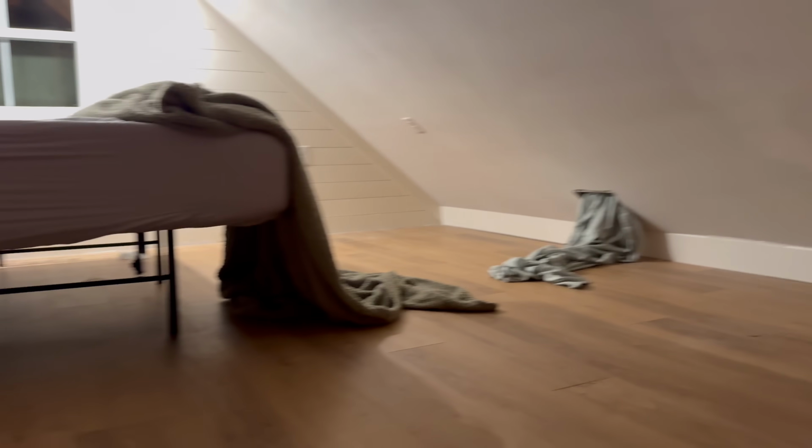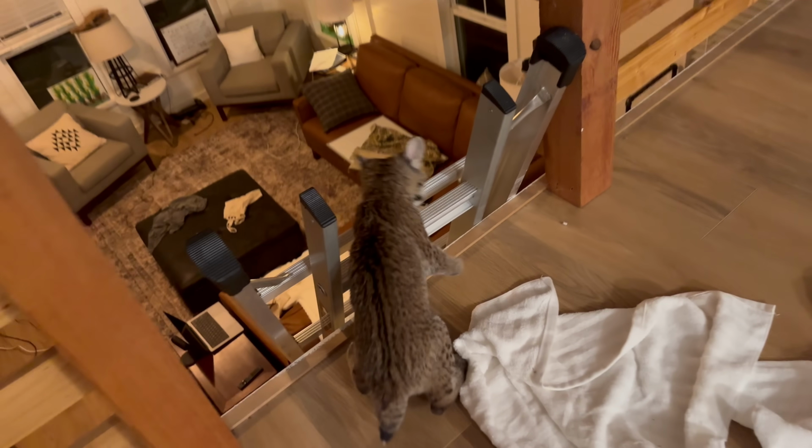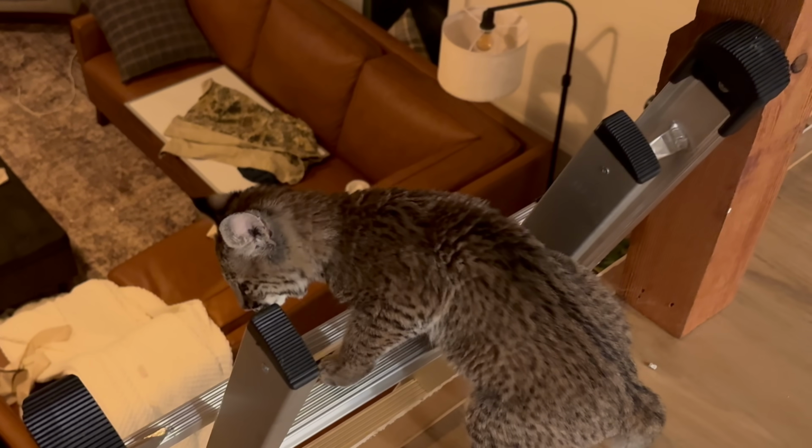All right, everybody. I was supposed to be in bed by now, but I knew you guys would get a kick out of it. This is the loft. I just covered up that vent. My new plan is just going to be to toss it. What are you doing, bro? You're not going to be able to climb down there. No, you're going to hurt yourself.